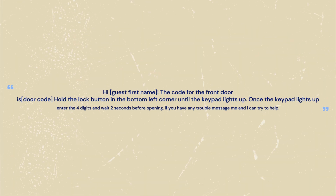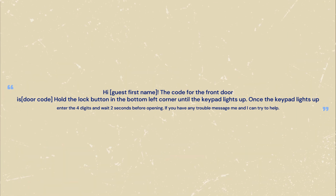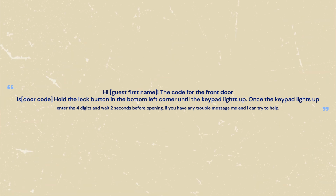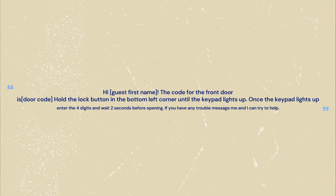So here's how I do it. When a guest books, I send them a message, as previously stated, with the entry code and simple instructions. The message typically goes like this. Hey, guest name. Here's your code, insert the code. Just hold the lock down on the bottom right until the keypad lights up. And if for some reason that code doesn't work, Airbnb has a backup system where they generate a new backup code for them, or they can message you.